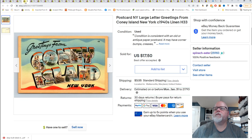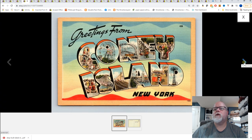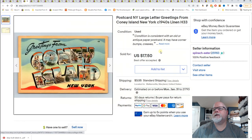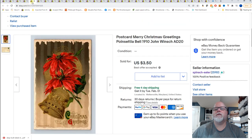Large letter greetings from Coney Island, New York, circa 1940s. Linen. This is an uncommon view, or an uncommon large letter for Coney Island. I don't remember where I got this. Probably paid $1 or less for it. Sold for $17.50, and I used the large letter greetings book to help determine the rarity of this card. And $17.50, so that's a good sale.